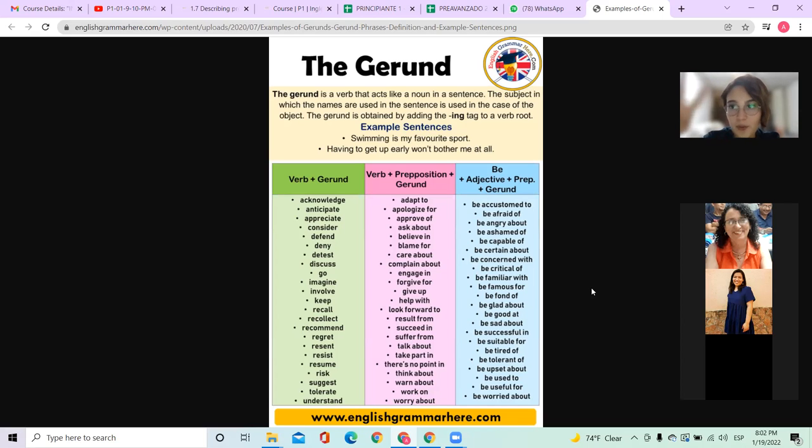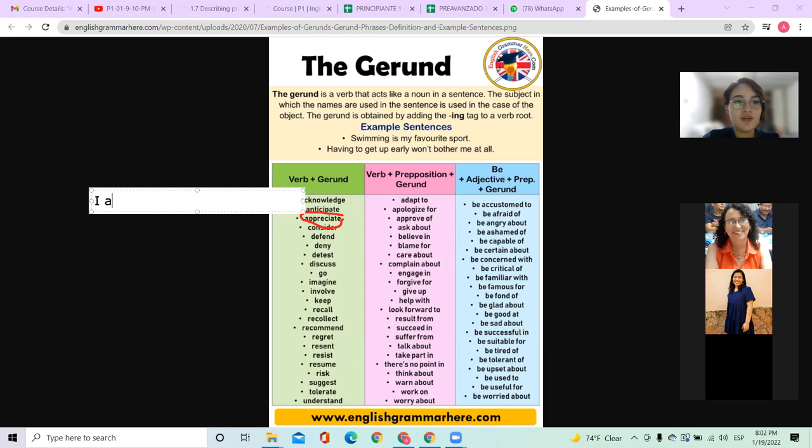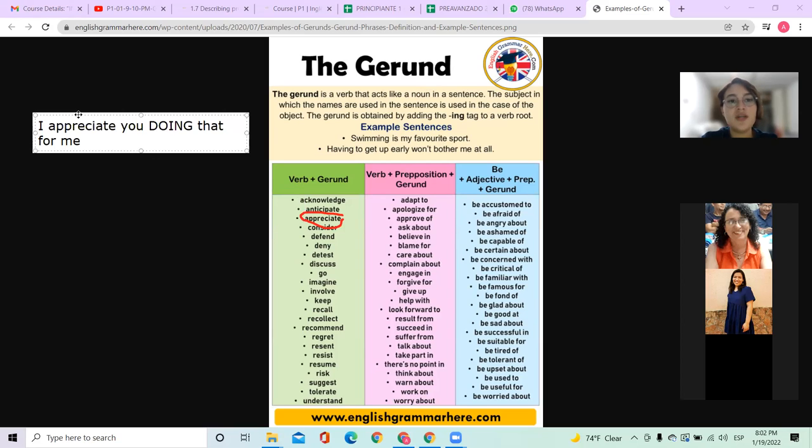We can use this in three different ways, using it with a verb, using it with another verb. That is, so two verbs. For example, let me write this down. Let's see, appreciate. And we can say, I appreciate you doing that for me. Aprecio que hayas hecho eso por mí. And we are using doing as a gerund here. Right, that's the gerund.